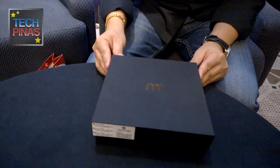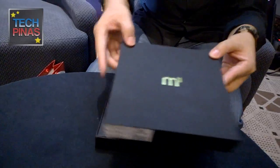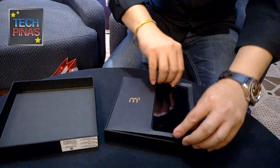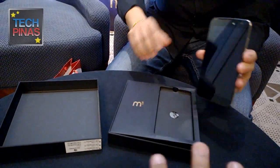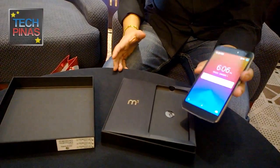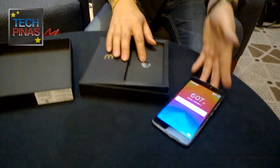Let's go. Today we just launched the Cherry Mobile M1. So this is our current flagship phone. Okay, so this is the packaging, sir? Yeah. So this is the packaging for the Cherry Mobile M1. This is an all-new design, no, sir? Ngayon ko lang nakita to from you. Yeah, this is a new design for our flagship phone. So this is the actual device.